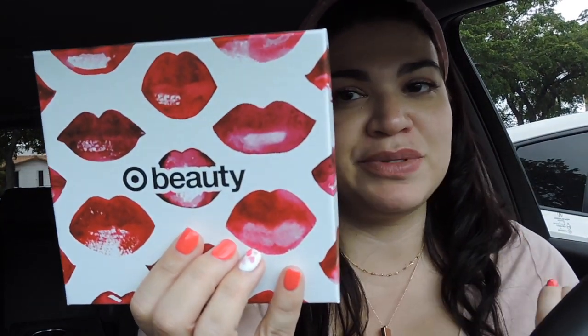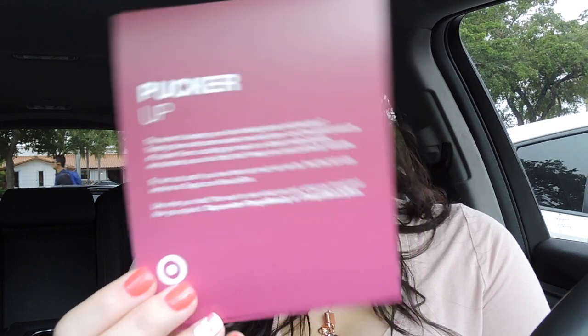So of course I had to get this one when I saw the box had lips on it, because you know that's my jam, guys. I got this one, and this is called the Pucker Up box. It says, the secret to keeping your lips looking plump and luscious, treating them with tender love and care, and the right products, of course. From a cooling gel mask to a vibrant matte lipstick, we rounded up our faves that'll keep your pout perfectly kissable. And then the first thing that you get in here that is amazing is a $3 off coupon.